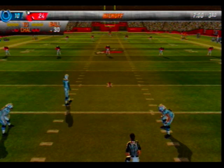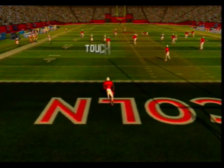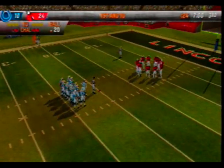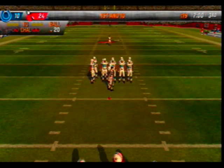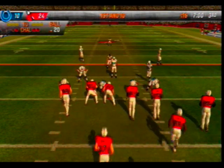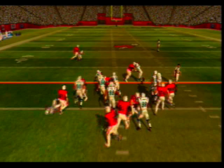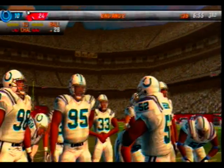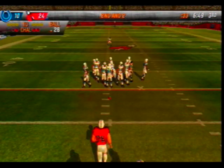Both teams have lined up and are set for the second half kickoff. This one is handled by McDonald. They'll start the drive at the 20-yard line. First and 10. The Colts with a four-man front. He's had pretty good success running the ball in this one. Fall on their own 28.